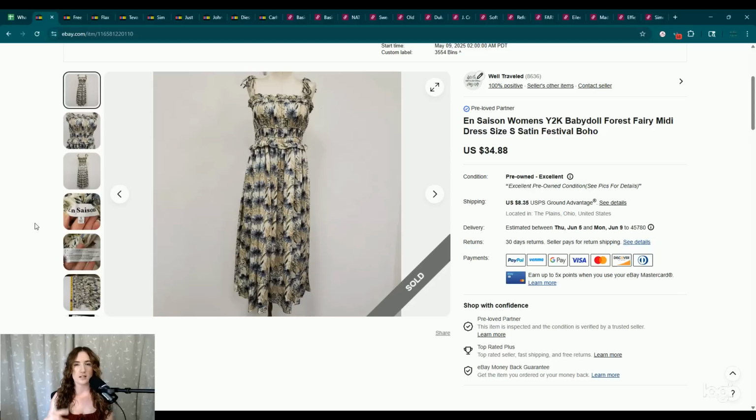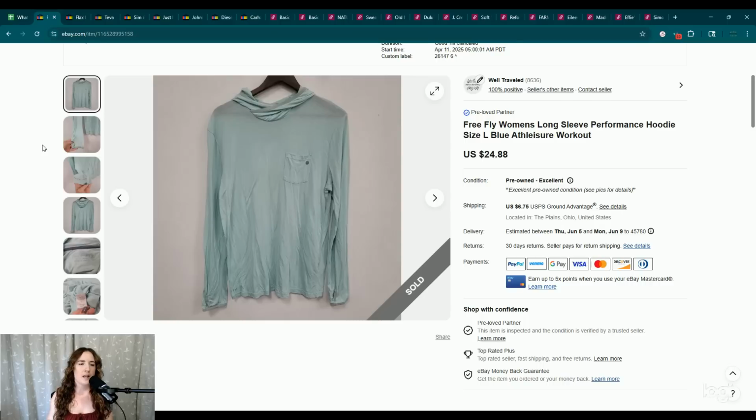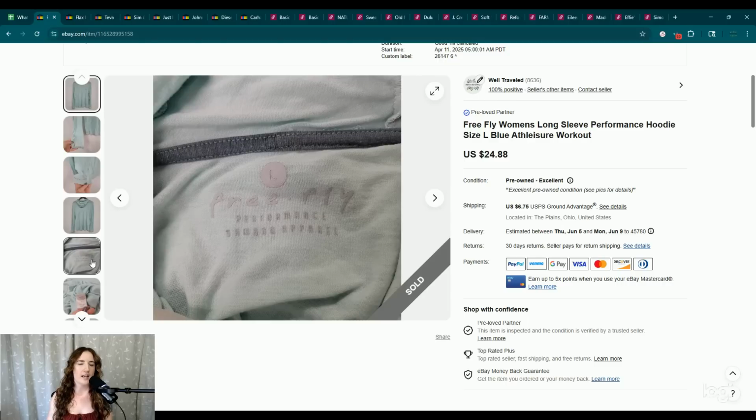So bins into $30. Really great price for something a lot of people are throwing back. This next one is a high sell-through rate brand. It is Freefly. It's definitely become more bread and butter, like the prices you can't get as much as you used to, but the sell-through rate's still there. So I like getting it.